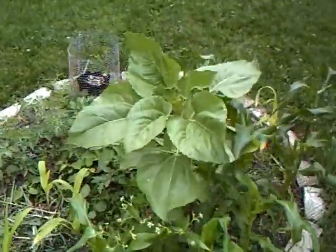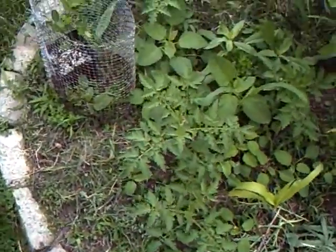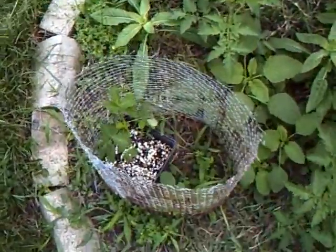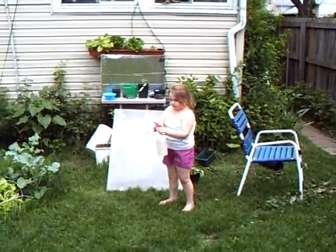Here is the sunflower with the corn and some tomato plants. And here is the peanut plant. And there's the yummy bear.